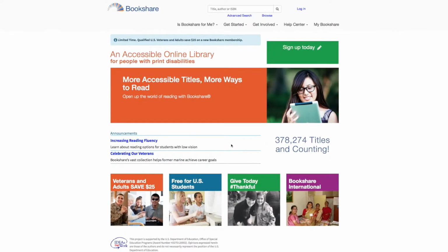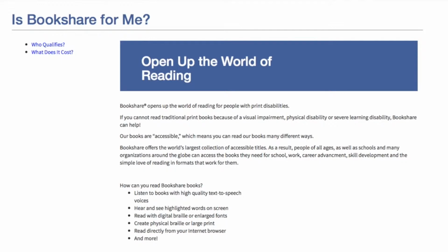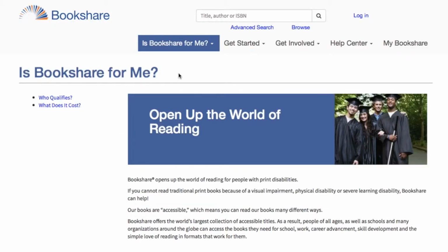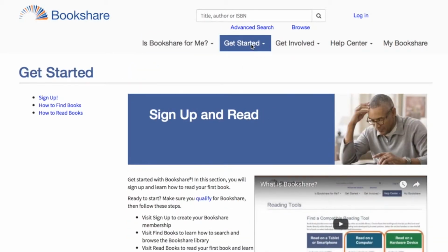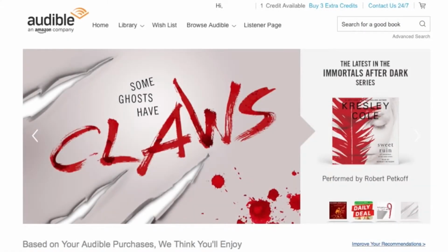Audiobooks are also great solutions when it comes to reading. If you are a student, you can have access to Bookshare. Bookshare is an accessible online library for people with print disabilities. What's great about this is their free membership for qualified U.S. students and/or schools. So again, check out the school that you're attending to see if they're already a member of Bookshare and sign up. Another audiobook is called Audible.com.